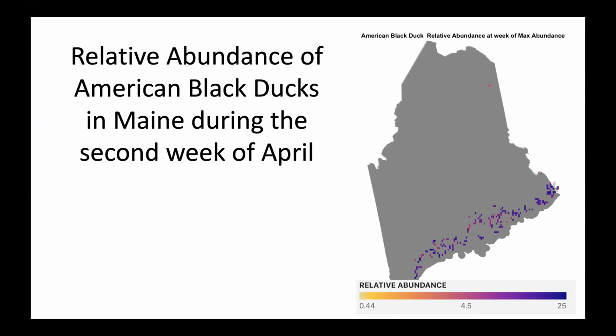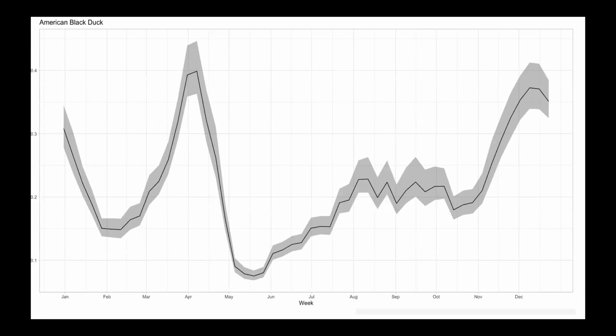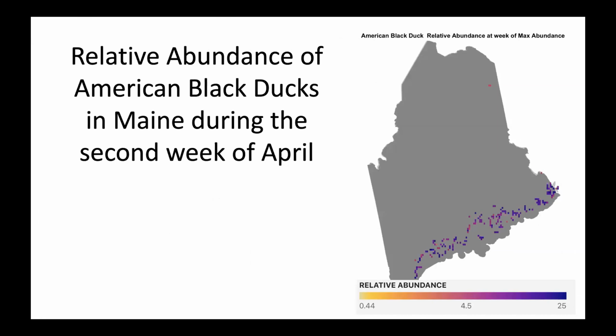This is the relative abundance of American black ducks in Maine during the second week of April. Joan, I don't know what counties you work in, or I could have gotten it down to the county level for you. You can also look at something like this: the relative abundance, or the expected count, that we talked about. If you just dropped an average eBirder into a spot in Maine, this is how many black ducks that person would count for every week of the year. We start here in January and go throughout, so we can get the trajectory of black ducks. And then we can also plot whichever week or weeks are of interest on a map like this, all using that data downloaded there.